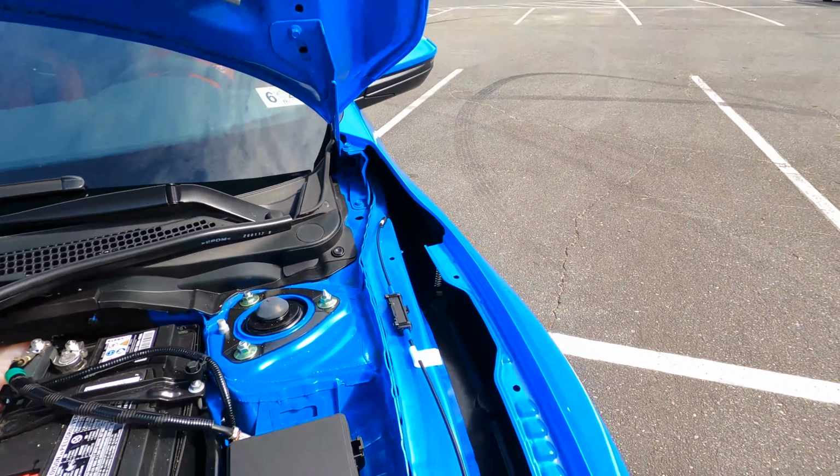Coming along to the glove compartment here, it is not damped. It is not lined with felt. So anything you put in there will rattle around, and it's pretty decent space in there as well.